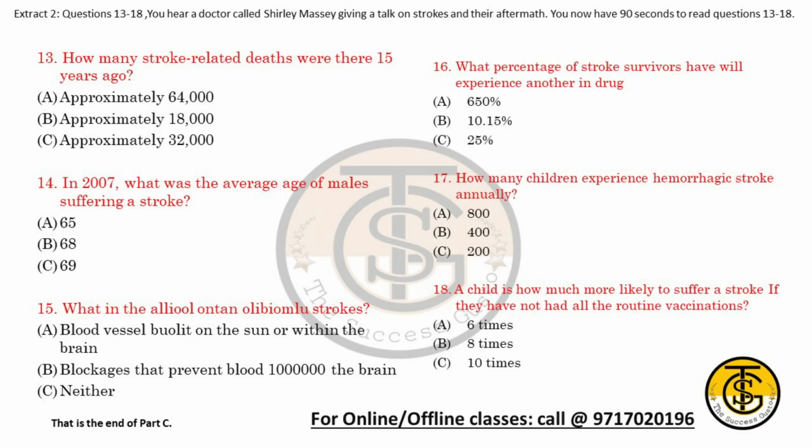Stroke is the 4th highest killer of people in the UK, and there are 2 main types of strokes. The first is ischemic strokes, which accounts for 85% of all strokes in the UK. This is caused by blockages that prevent blood reaching the brain, and the impact of this means that brain cells can be severely damaged. The second major type of stroke is a hemorrhagic stroke, which occurs when a blood vessel bursts within or on the surface of the brain.